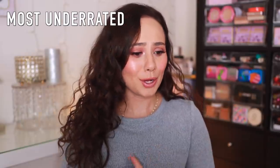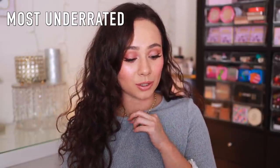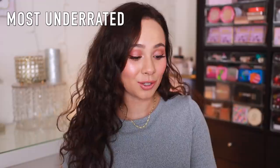The next category is underrated. So I did not realize these were underrated. Now I think they are. So these are the BH Cosmetics eyeshadow palettes. I like their 16-pan palettes.